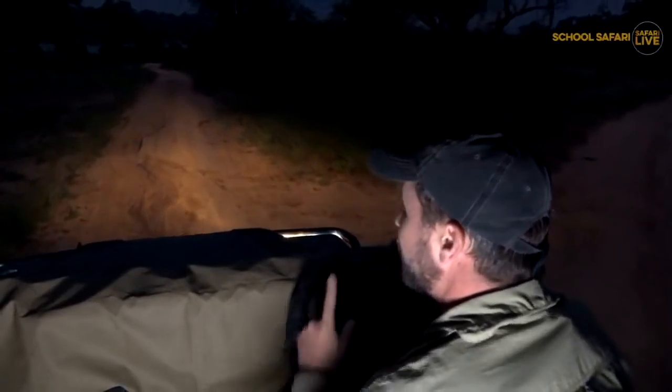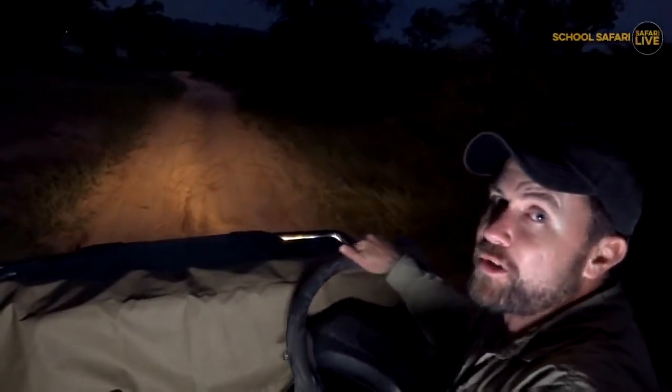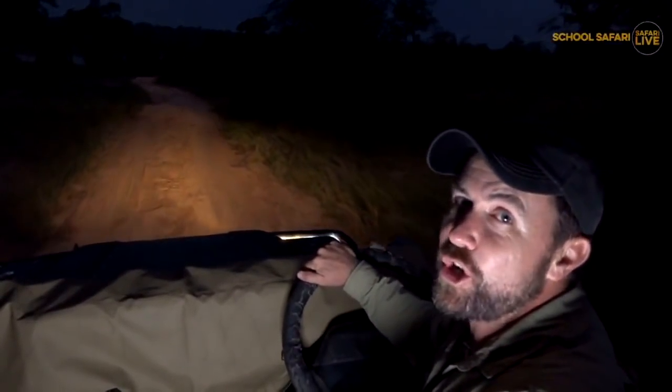Okay, so we are almost at Chitwa Dam again. The lightning is still in the distance there. Hopefully we don't get caught in it. We're going to go to Scott, who has got a tree.